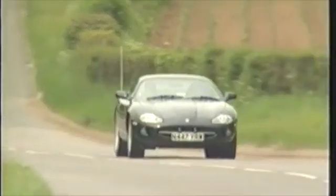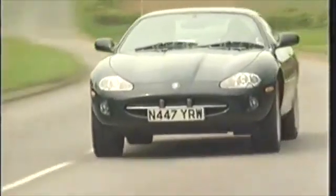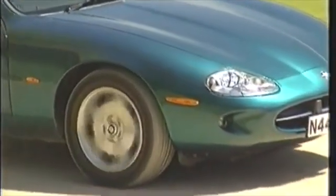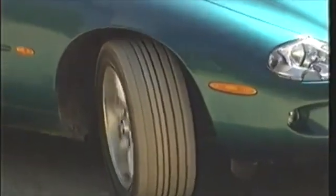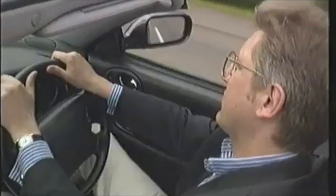A major safety feature on all Jaguar XK8 models is electronic anti-lock braking, helping to maintain steering control and braking effort on poor surfaces. When the anti-lock braking system is activated, you may feel a slight pulsing through the brake pedal. Simply continue to steer and brake with normal caution.